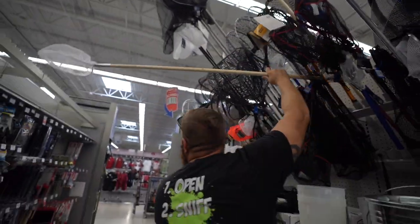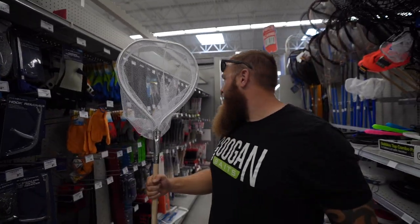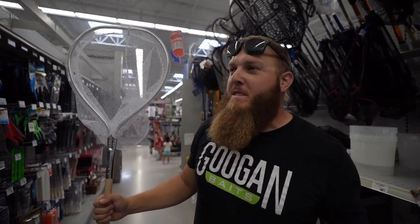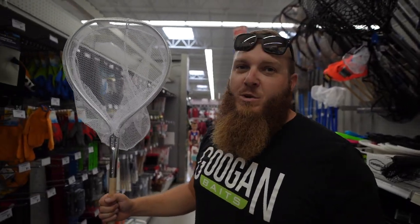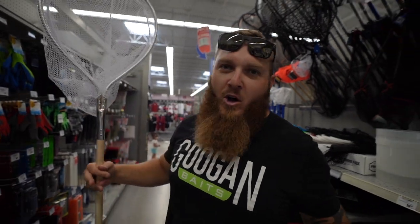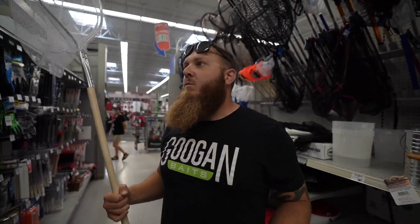Oh God. Dude, wow. That thing's a little heavier than it looks. Yeah, I don't know why. I just feel like we need a net for this mission. Sometimes me and Badge will come in a store with the intent of getting one or two things, and then for some reason it snowballs into, well, why don't we get this too? And let's get a net too. And it's like, well, yeah, okay.